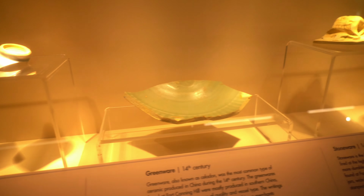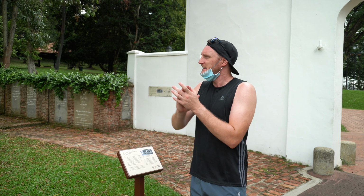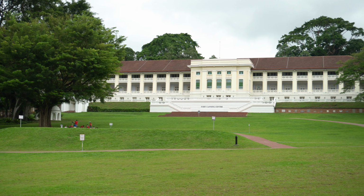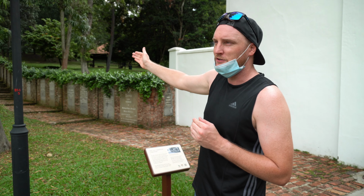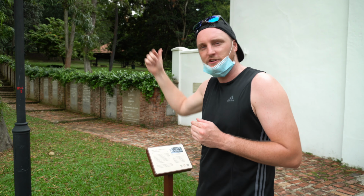So we passed some gravestones there before, and I thought that was quite unique to think that there was people buried here. I've now found that this entire green space here was all a burial ground in the 19th century, and they've been removed, but there's been some left behind, and they border the original burial ground up here along this brick wall. So let's go and have a walk up there and see the names.